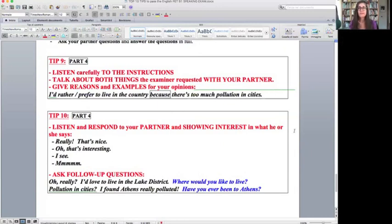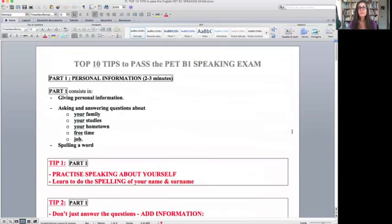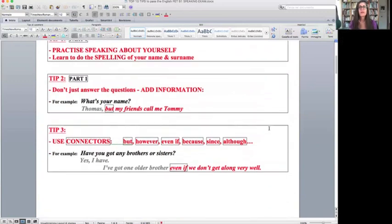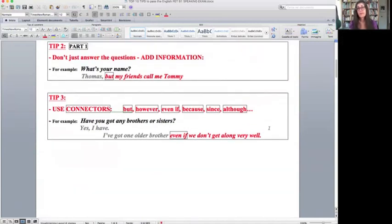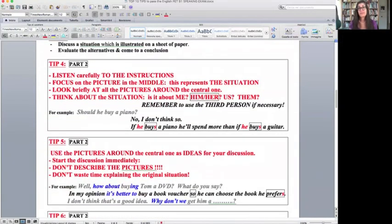So let's have a quick summary of all the tips again. Let's go back to the beginning. So tip number 1, practice speaking about yourself and practice your spelling. You have to be able to say your name and surname very well. Tip number 2, don't just answer the questions, add extra information. Tip number 3, use connectors, and don't always use the same ones, but vary them a little. Tip number 4, listen carefully to the instructions the examiner gives you.